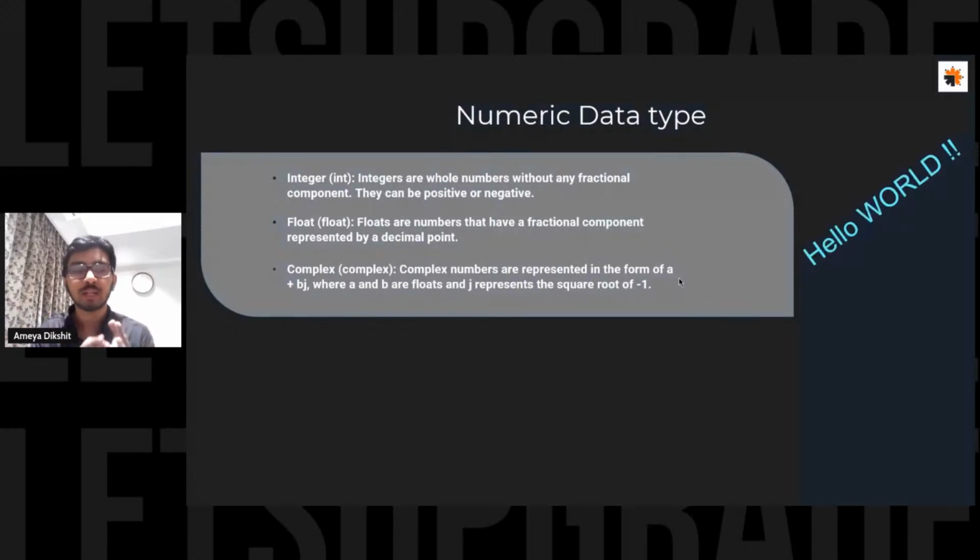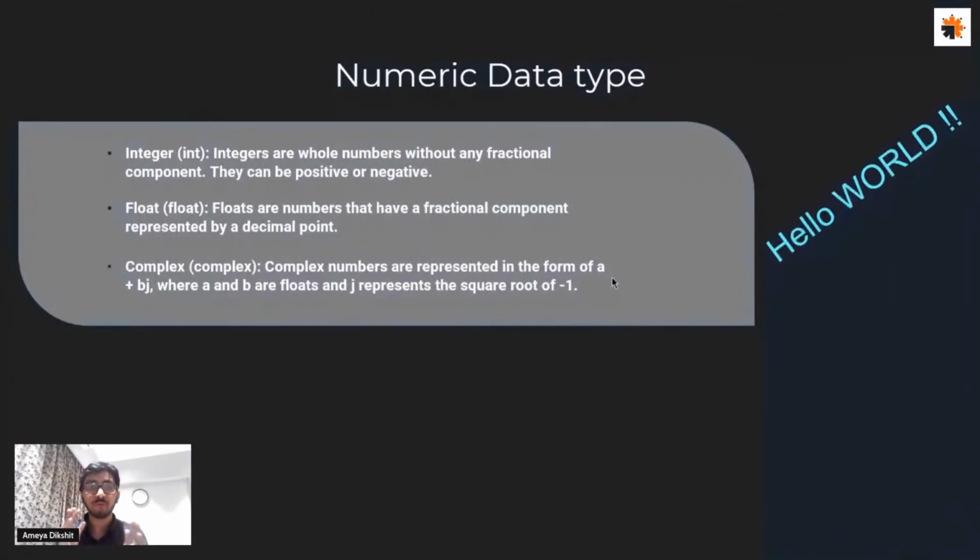Now float data types can also be negative. So minus 3.14 will also work. Now if you write 10.0, that will also be a float data type only. Whenever a point is involved, you should remember that it is a float data type.